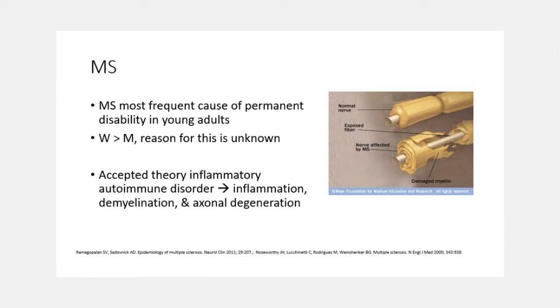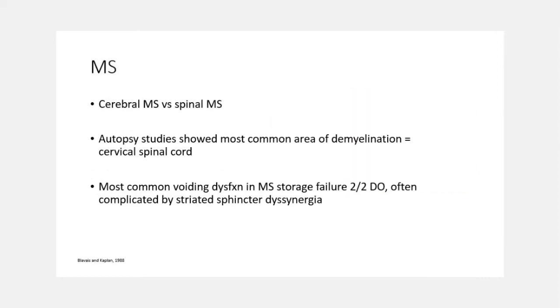These individuals commonly will experience symptoms such as overactivity. Categorizing this further, we often find two main categories: cerebral, or in the main brain, multiple sclerosis, or spinal multiple sclerosis. Most lesions occur within the cervical spinal cord, in the neck, and what we see commonly is overactivity, urgency, frequency, gotta go, I don't have time to make it, and sometimes sphincter dyssynergia, which means when that bladder is squeezing, that sphincter is supposed to relax. But in this case, with the dyssynergia, they're fighting one another.